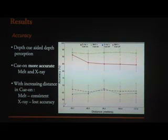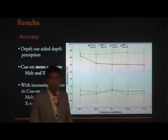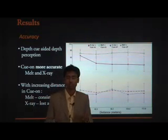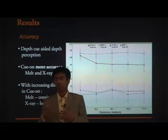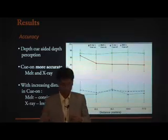Cue on was expected to help, and it was more accurate for both X-ray and melt. But with increasing distance, what we found is that the accuracy of melt was consistent, always in the range of 90 to 95%, whereas with increasing distance in the case of X-ray, the perception decreased, accuracy decreased. We attribute this to the edges that were presented in the scene, so it was very hard to look at far distances and to count, especially to count the segments of the depth cue.